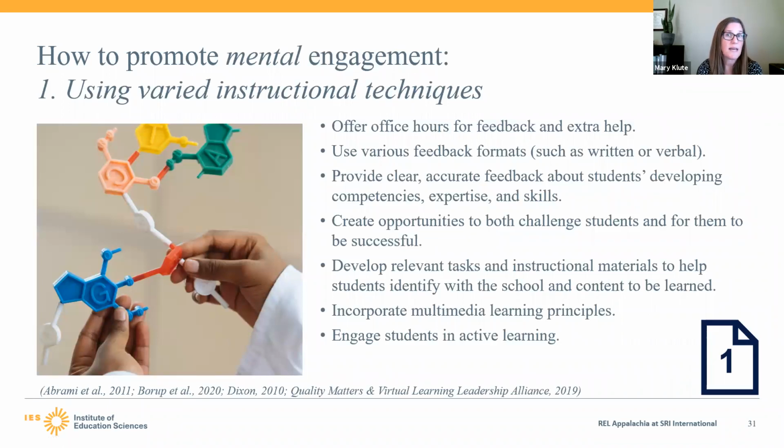This brings us to the last type of engagement. There are 2 sets of strategies that can help promote mental engagement. The first is using varied instructional techniques. You'll notice the first 3 bullets on this slide are all about the importance of feedback. We are going to be talking a lot more about feedback later on in this webinar.